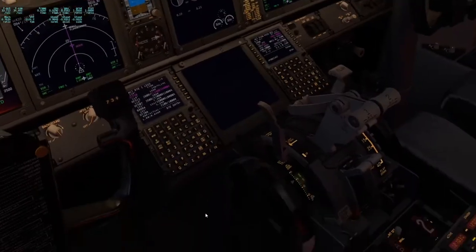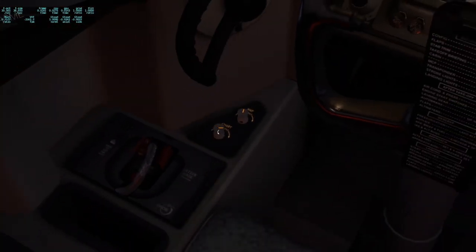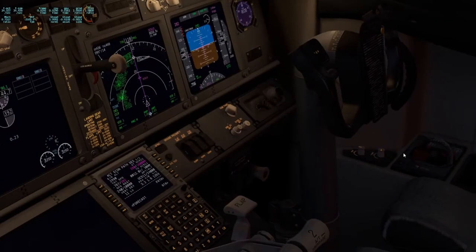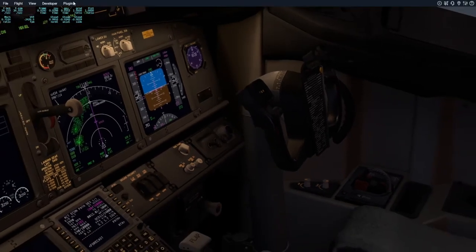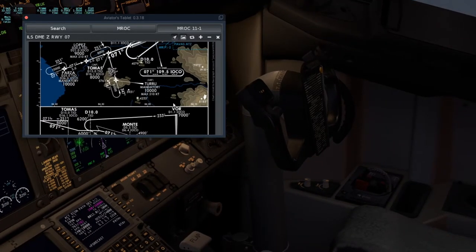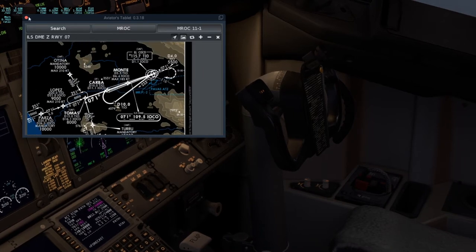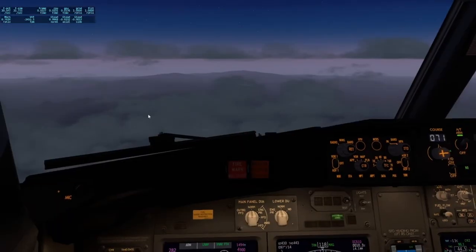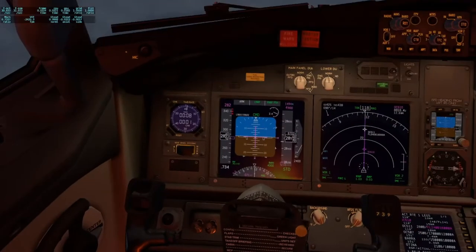Yeah. Our descent checklist is complete. We are doing the ILS 7 runway 07. That's the only approach that's allowed there, runway 07. So yeah, I have the charts up here. Let's set everything, like the course and the radio frequency, all that stuff. Yeah, so everything looks good for descent. Oh, that just got really bright. So I'll see you guys once we get to our descent.